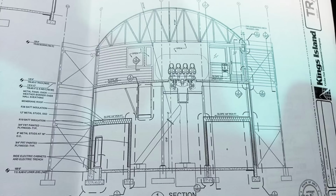Alright, so this first blueprint is a side view of the station. And as you can see, it's got a rounded roof and some windows and stuff. I'm not sure what these openings are right here. It looks like there's electrical work and stuff going on there. Perhaps there's a drop track for the storage area for some of the trains. I highly doubt it. Usually B&Ms don't drop down. They typically move side to side for their storage purposes.